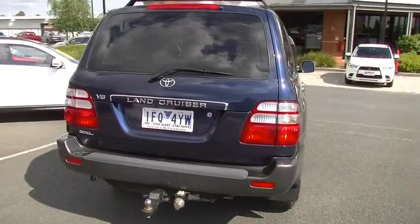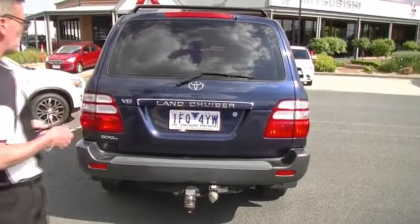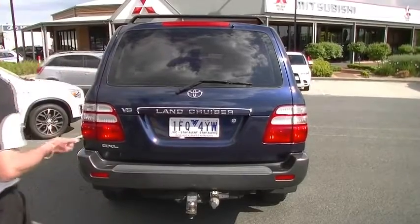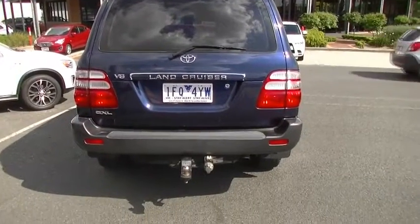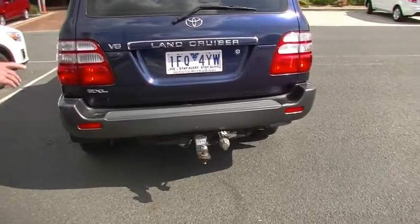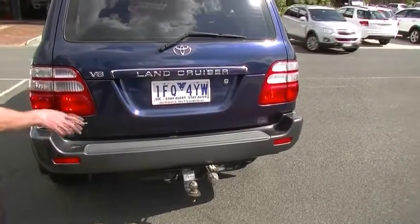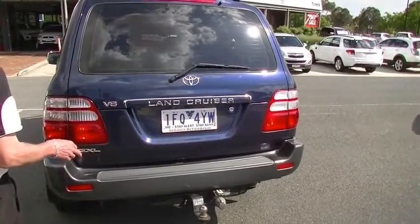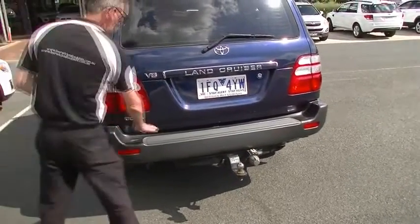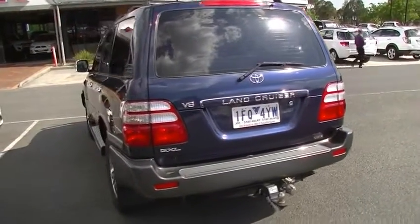Also, as we come around to the back of the car, it's good to pay attention to the duco too, because I'm not highlighting a lot of these minor little marks. For a car that's approaching 10 years old, it actually presents really well. Fitted with a genuine Toyota towbar, it will enable you to tow 3.5 tonne in this particular model. So you've certainly got the scope to pretty much tow anything you want to. Fitted with the additional plugs as well. And even the plastic scuff plate on the rear bar has hardly any marks on it.